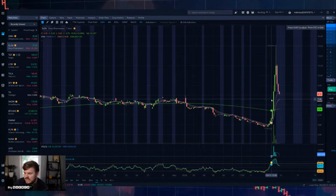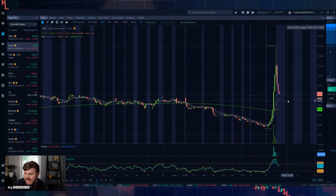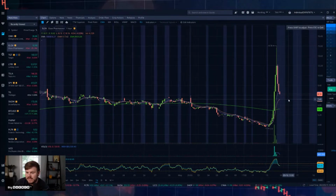Secondly is ELOX. This was a great day trade. I believe Lee alerted this over a break of $7, traded over 100% up to 14.78. It has since come down and will likely come and settle at the top of this range around 7.43.